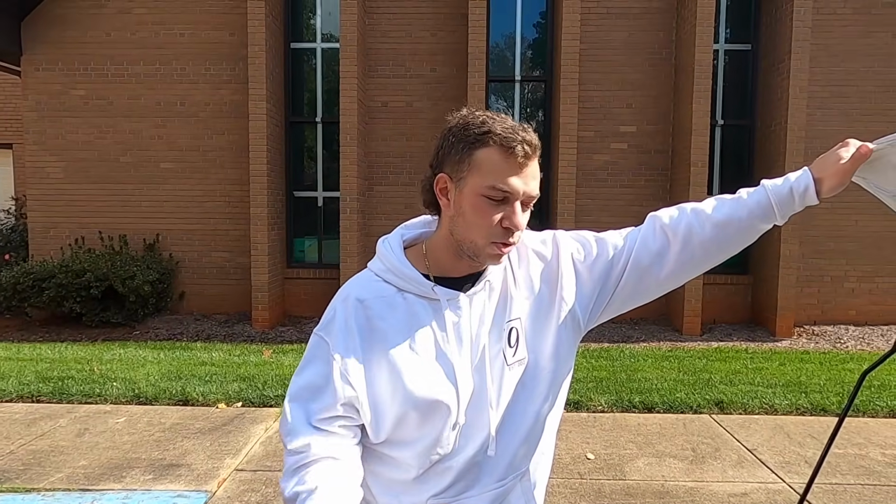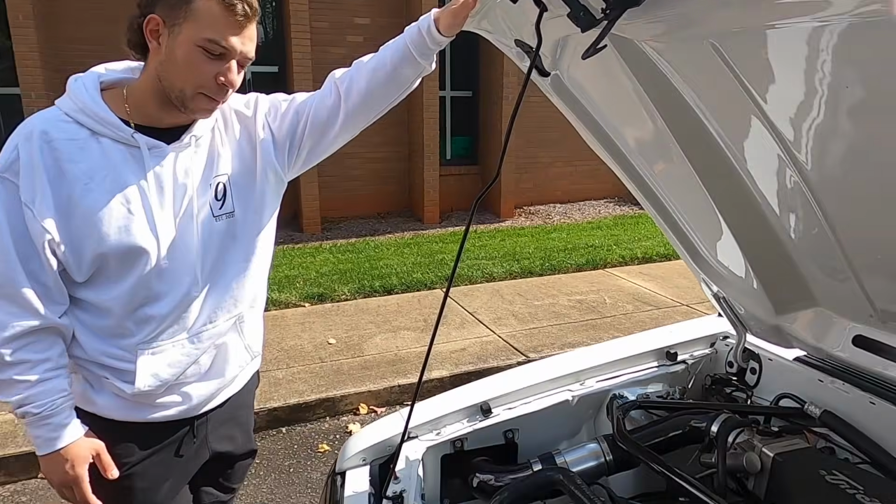They're built to last. My other one broke a lifter. It was wiping the cam, and it was just still running. The newer stuff will not do that. No, these are pretty resilient actually.